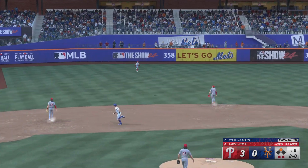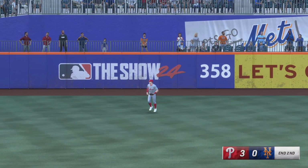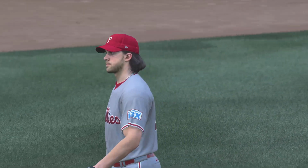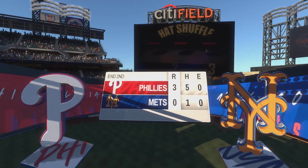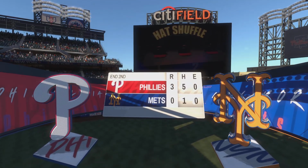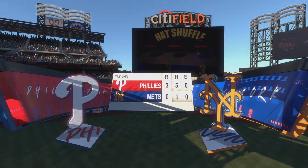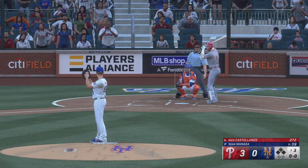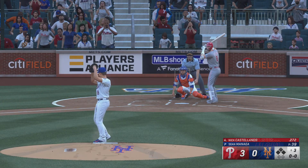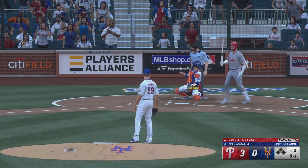In the air, left field. Hayes brings it in for the third out. One hit, one left. We play two full. It's the Phillies 3 and the Mets nothing. On to the third inning. Stepping in, Nick Castellanos. The lefty fires. And first offering is fouled off.